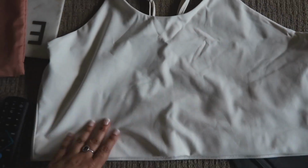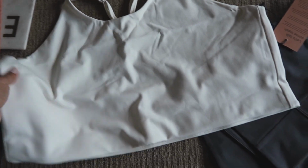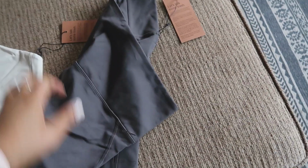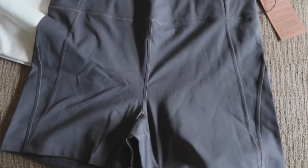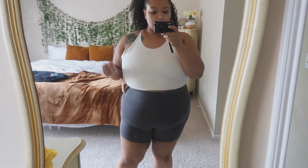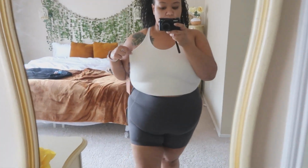I got this sports bra. I'll link it down below. I can't remember the name of it, but it's probably sold out anyhow, in a size 4X. And then I've been wanting more shorts, especially short shorts, not knee length bike shorts. And I got these in a size 3X, and they fit really well. I love the compression on the shorts.